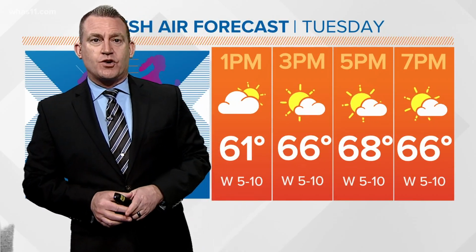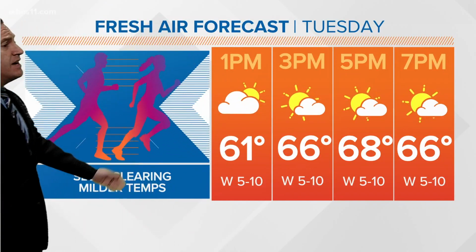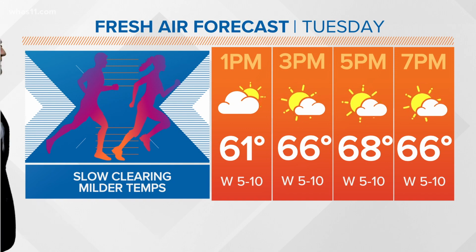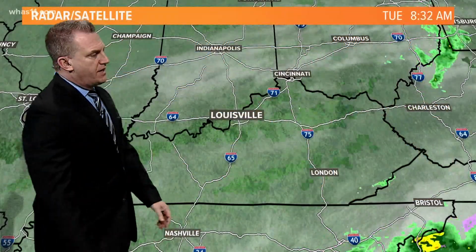Well, an interesting start to this Tuesday. A little fog out there earlier, but it is burning off quickly, and your fresh air forecast is going to turn out to be a nice afternoon across the board. We've got some slow clearing, milder temperatures on the way, and many locations, especially south of Louisville and our southern Kentucky counties, already pressing the upper 60s.